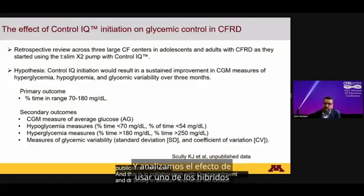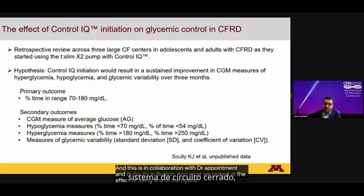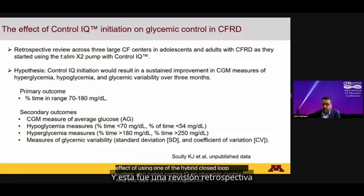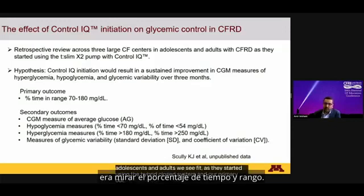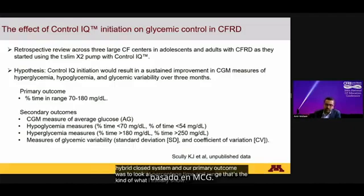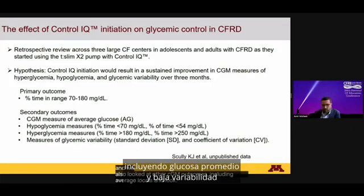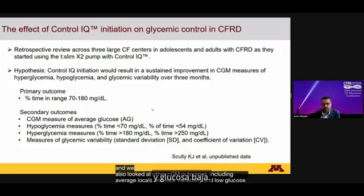We looked at the effect of using one of the hybrid closed loop systems, also called Control IQ, on glycemic control. This was a retrospective review among adolescents and adults with CFRD as they started using the hybrid closed loop system. Our primary outcome was percentage time in range, which I've initially shown you based on CGM. We also looked at other CGM outcomes, including average glucose, variability, and low glucose.